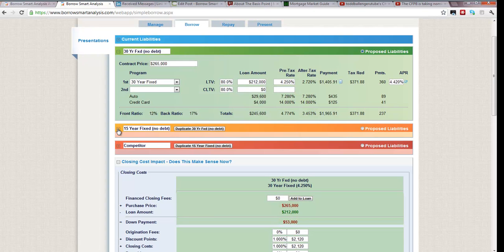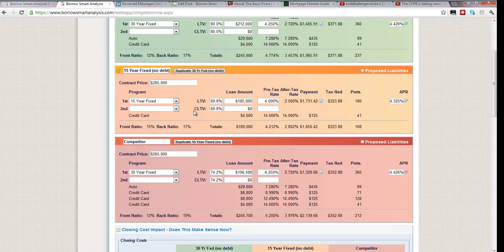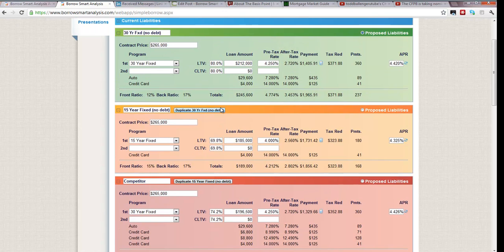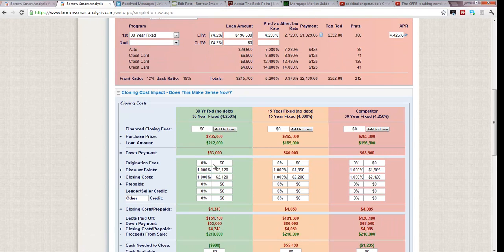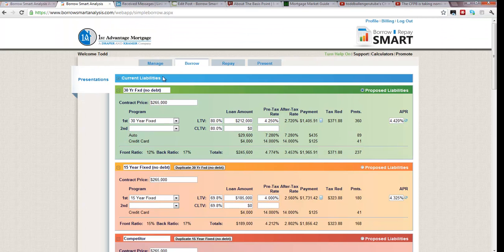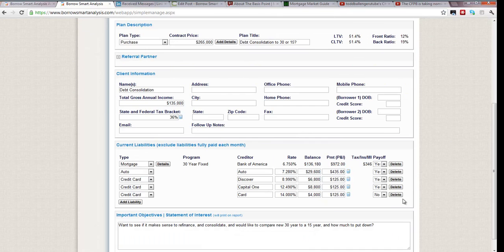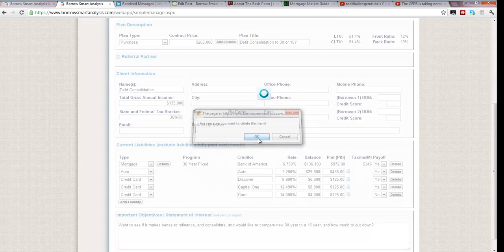Let's just say I don't want to compare any of the current liabilities. I just want to compare a 30 and a 15, and let's just say there's a competitor out there. So notice what I'm doing now. I'm able to go in here and just compare their 30-year fixed today with a 15, and maybe I compare a competitor. I can compare just loans side by side, and I can leave the current liabilities off completely if you want to. So you can choose to compare an old loan to a new loan, or a new loan to a new loan, or an old loan to an old loan, and I can just say, I'm not going to put the credit cards on here.